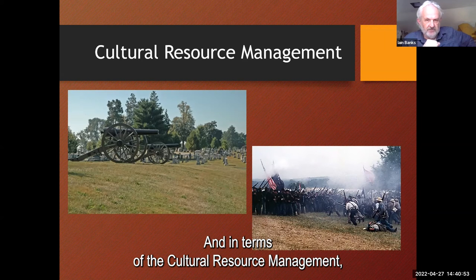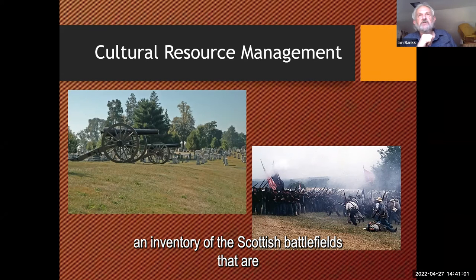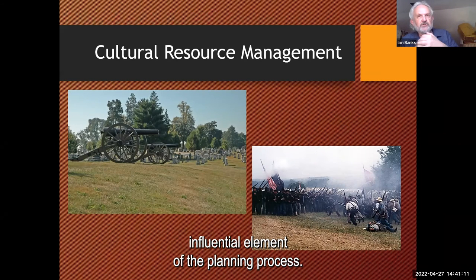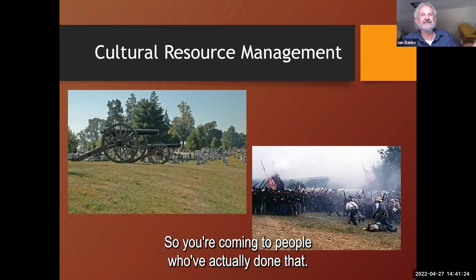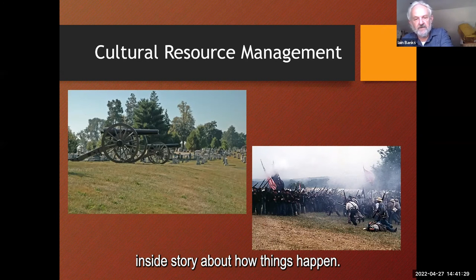In terms of cultural resource management, we were commissioned by the Scottish Government to produce an inventory of the Scottish battlefields that are of national significance, which we did. And it's a very influential element of the planning process now. So we know how these things come about. We know what goes on behind the scenes, and we can give you that information. So you're coming to people who've actually done this, who can give you the inside story about how things happen.